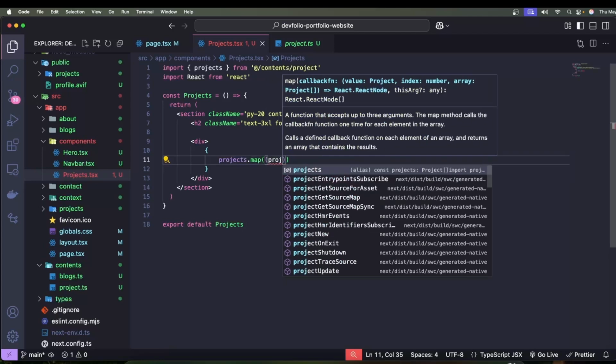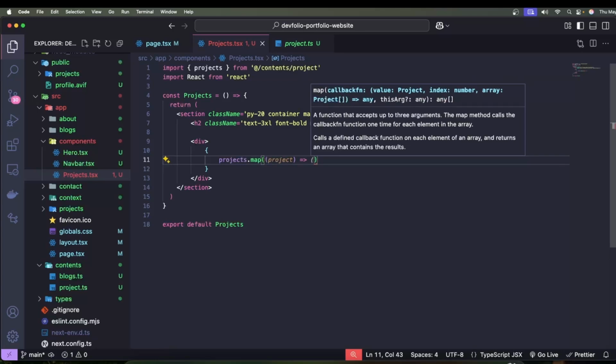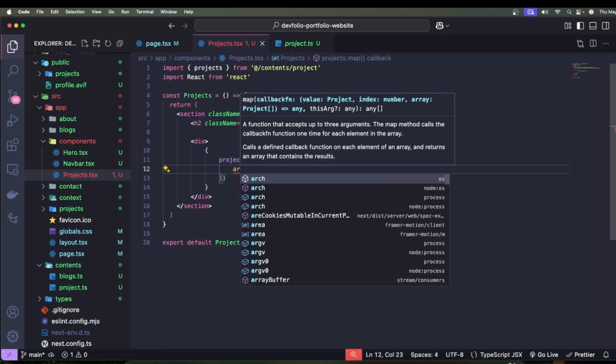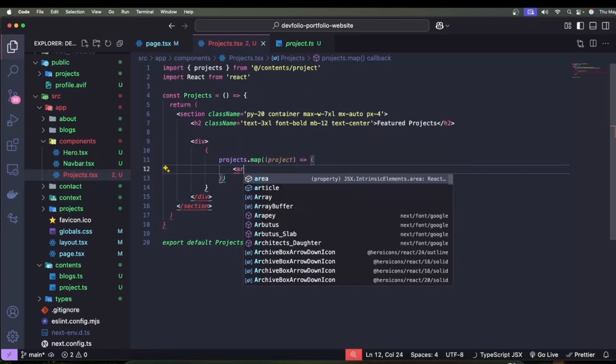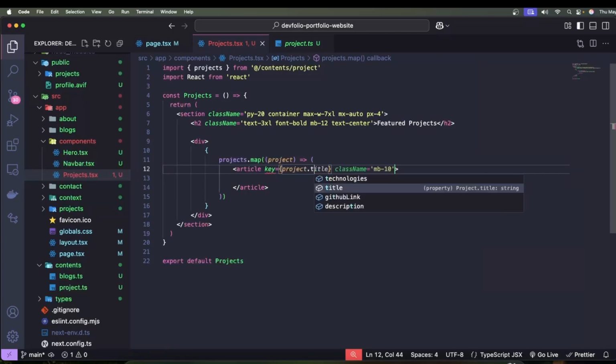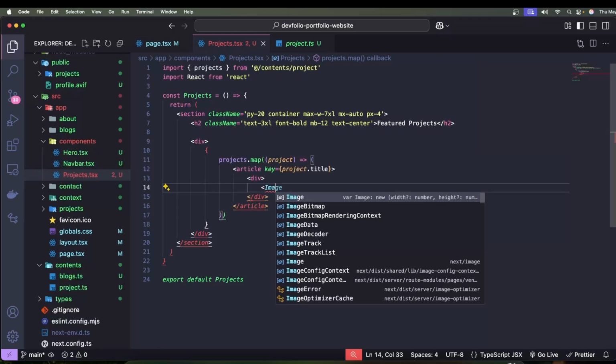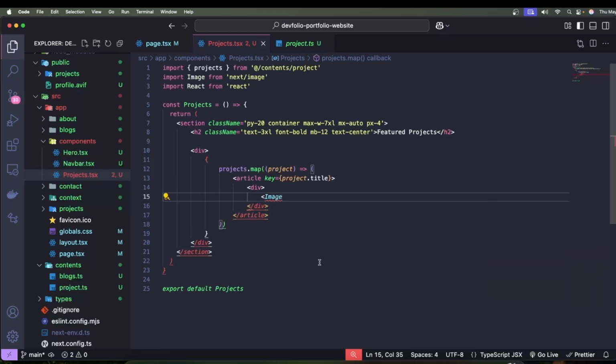project. So let me define project, get project, we'll have arrow, then we'll have parenthesis, and inside this parenthesis we'll have article. Okay, article element. So let me define article element, let me self close it, and inside it we need to define a key prop. Key prop will be, for example, project.title. Okay, and after that inside it we will have a div. This div will contain the image. So let me import Image from next/image. Obviously it will be from next/image. Let me self close it.